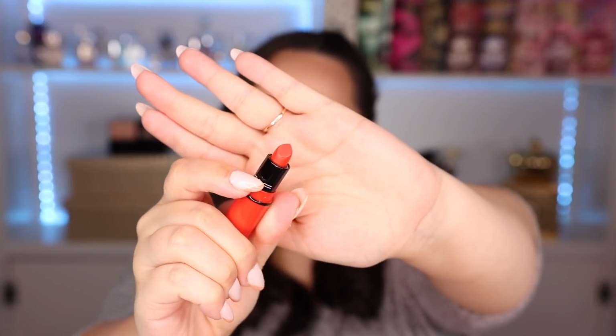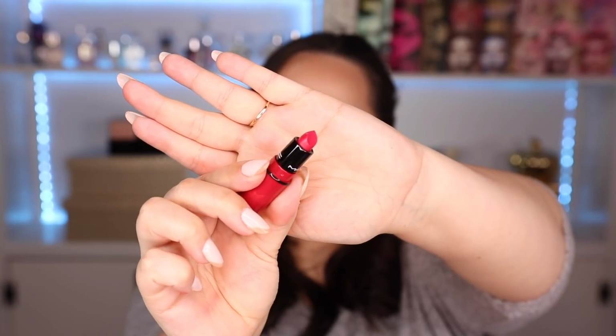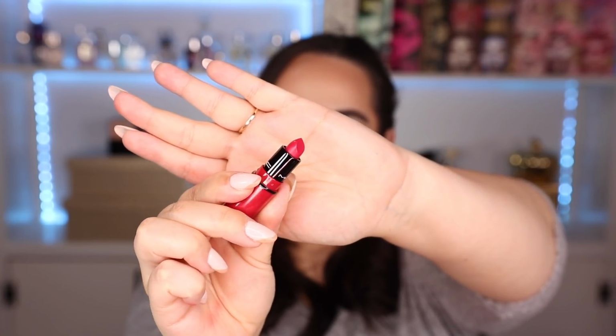Okay, so then we have Lady Danger. Okay, so this is Lady Danger, and this is a bright orange lipstick. I don't think I've ever worn a color like this one. Here's the next color. This one is called All Fired Up. Ooh, I think I'm going to like this one.